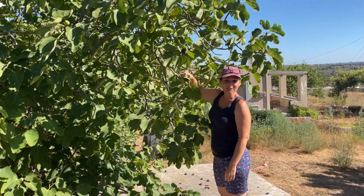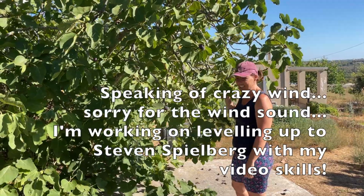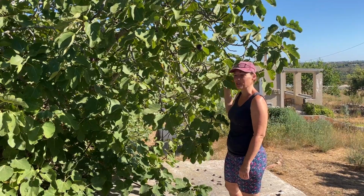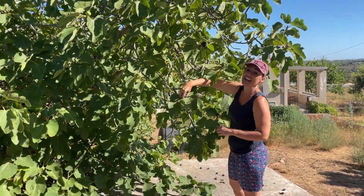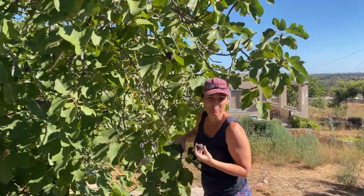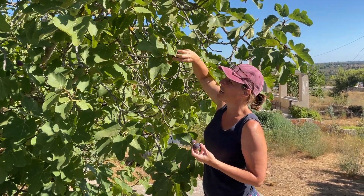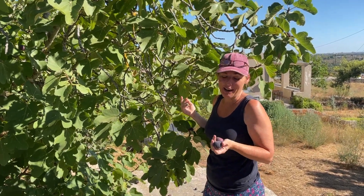So this is our fig tree and it's just started fruiting, which is amazing. I finally have something that I can give back to our neighbours to say thank you for all the fresh fruit and veg. And yeah, in the mornings we just come out and pick the figs that feel ripe. It gives us at least 10 a day, and then the rest are not ripe yet, and we come out the next day and pick those. Sometimes a few hours later they're ripe.